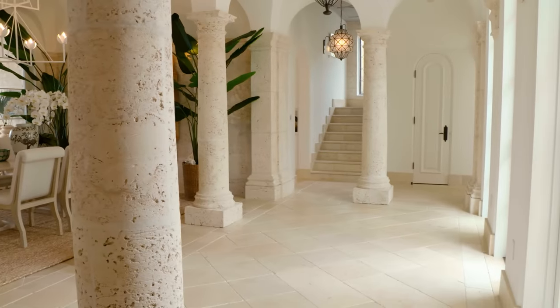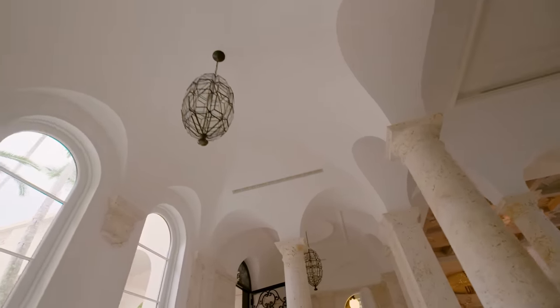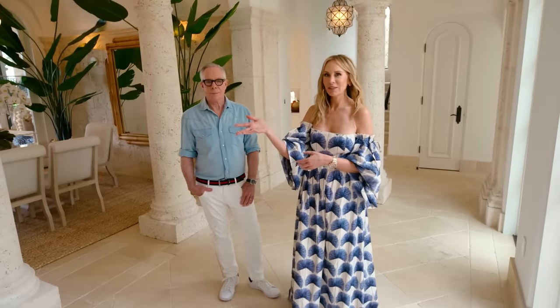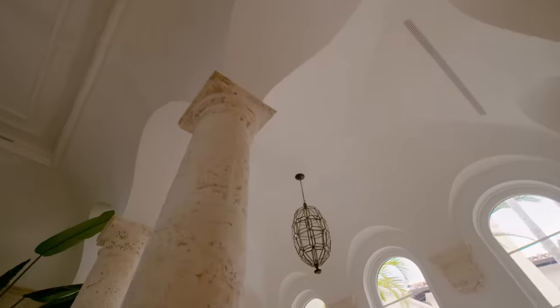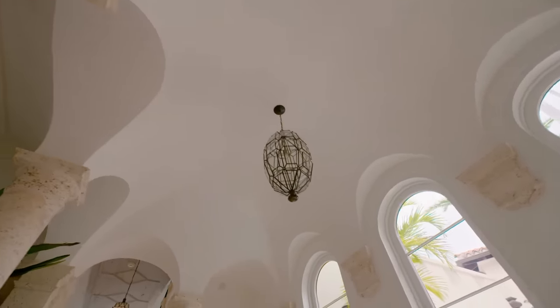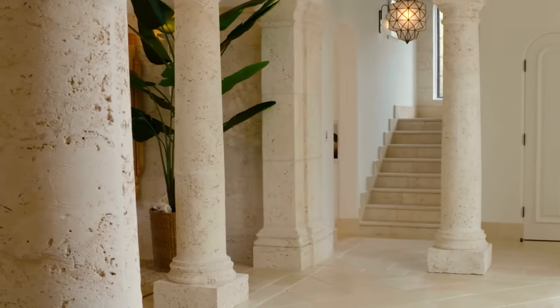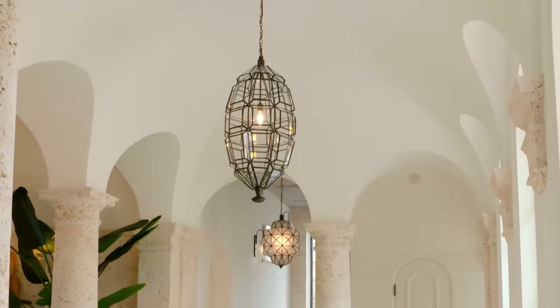This is our foyer, which is really the link between all the rooms in the house. We have the outdoors here to the left. We have the dining room to our right, our living room, and everyone has to cross here at some point. I love that it's open and airy, and these beautiful coral stone columns are such a gorgeous detail. We had all these light fixtures custom made for us in Spain.